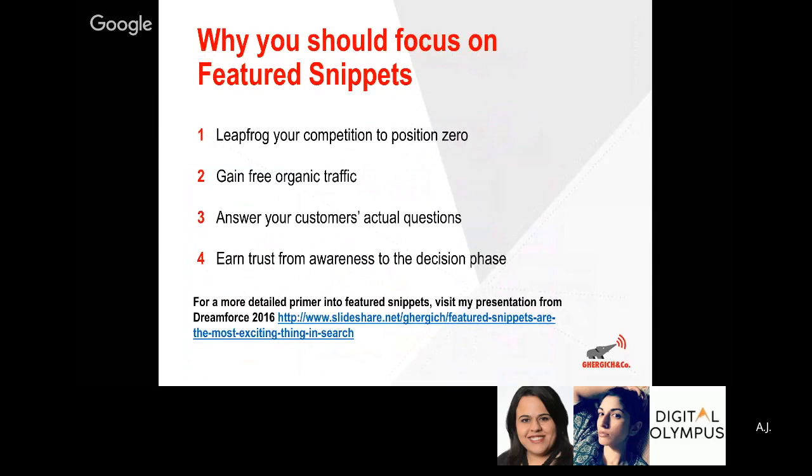So why should we focus on featured snippets? What's the point of it all? The biggest point, I would say, is that you can leapfrog your competition to position 0. That's a term that Dr. Pete from Moz coined. It's position 0 because as SEOs, we've always been focused on how many keywords can I get in the top 5, how many keywords can I get in the top 3, and so on and so forth, all organic. The cool thing about featured snippets is they jump the top position into position 0. So you're ahead of everyone, literally.